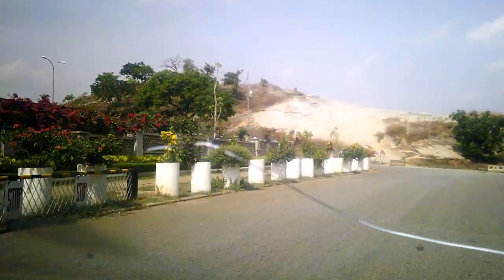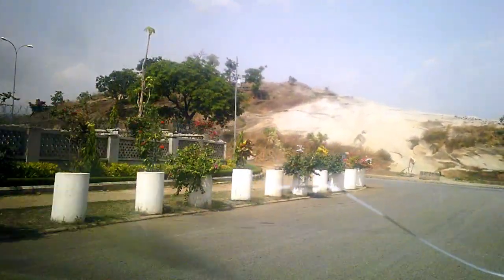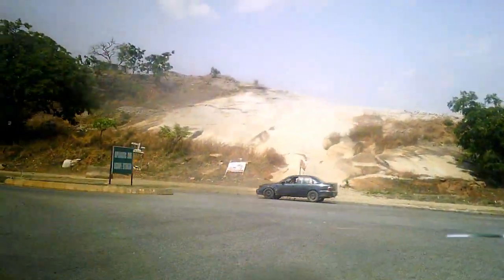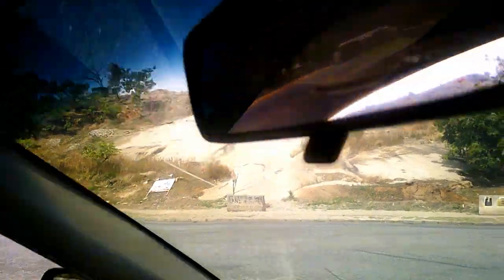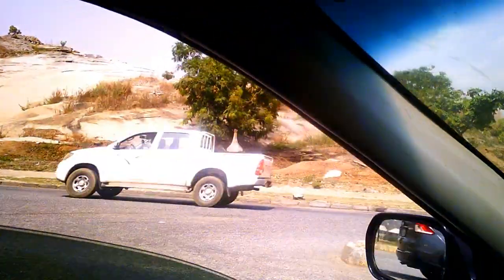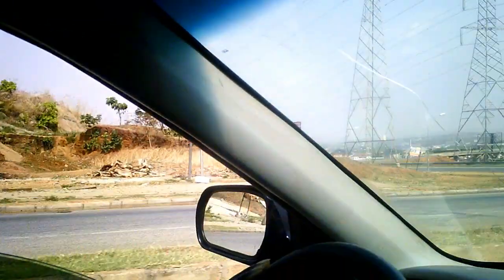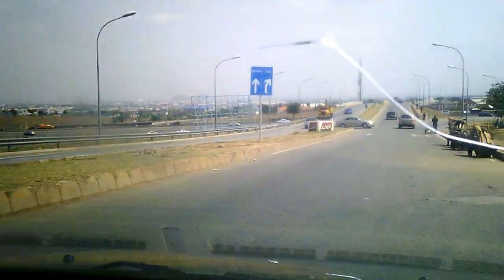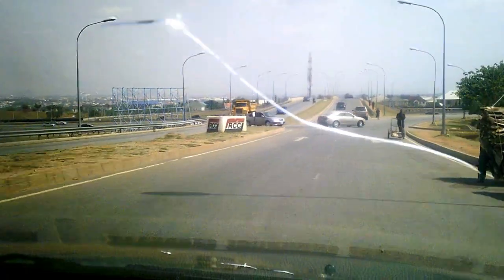This wonderful rock here, situated here at Katampe Estate. On top of the rock, we have a house where people live. We are approaching the express.